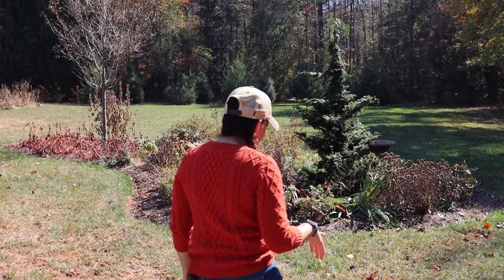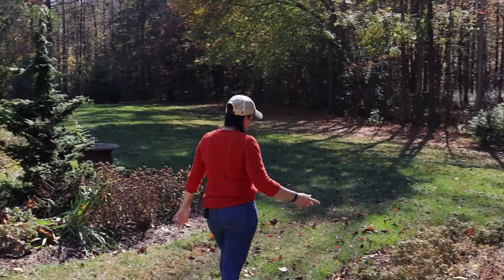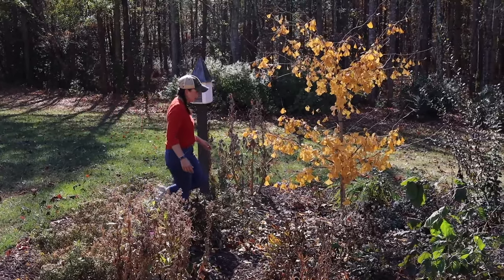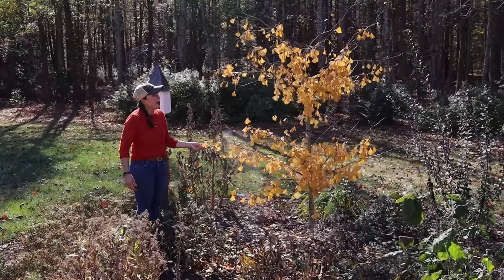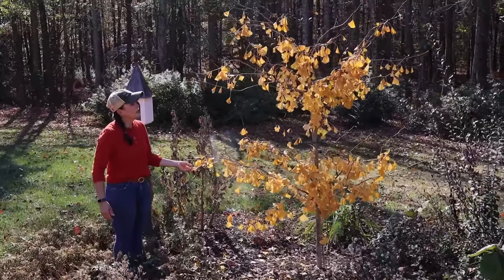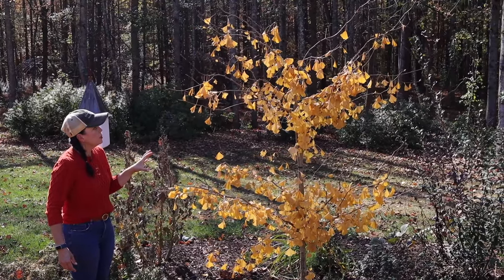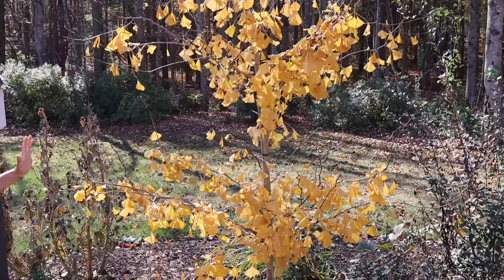Yes, so before we hit that tree, let's talk about this tree right here. This is the Princeton Century. This is a ginkgo. This is a male ginkgo. It is not a female, so it does not drop seeds. It does not stink. I took a picture of it just the other day. The leaves have started to shrivel up a little bit more right now, but just a brilliant yellow.